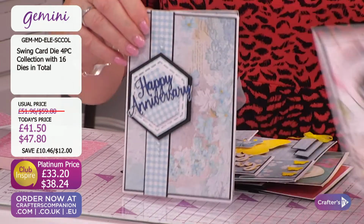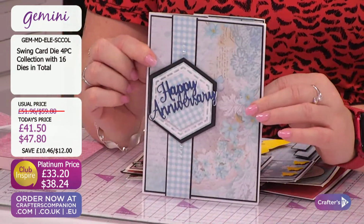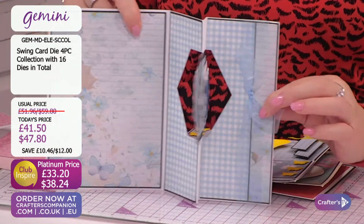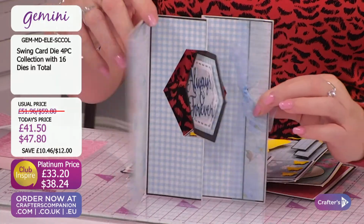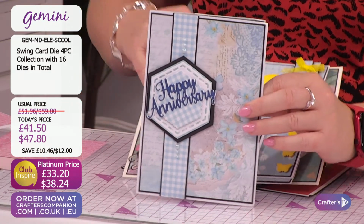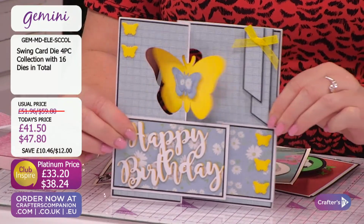What a lovely card. And then, like you were saying, this one has the card on the outside, and on the inside, it's got the swing. So on the outside, it's just the mats and layers, is it? Yes, just using the mats and layers on there. Very clever. Another one here is that sort of Z fold, but doing it with a butterfly, so it looks really cool.